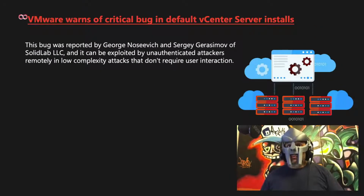This bug was reported by George Noseevich and Sergey Gerasimov of SolidLab LLC, and it can be exploited by unauthenticated attackers remotely in low complexity attacks that don't require user interaction.